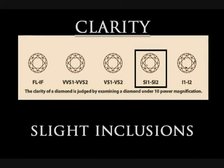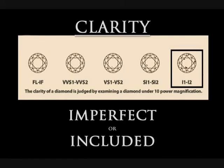What we see the most and what we sell the most is SI grade, which means slight inclusions. Slight inclusions are diamonds that you can actually see the flaws under a microscope pretty easily. When we get into imperfect or included diamonds, this is a category that you can start seeing the inclusions with the naked eye, and to some, that is okay.